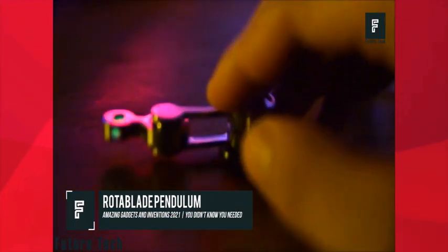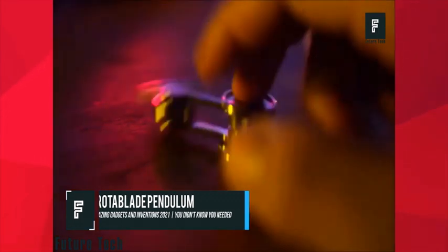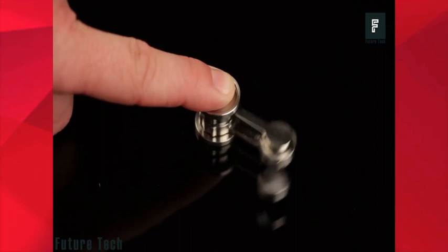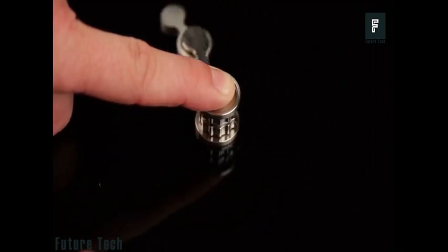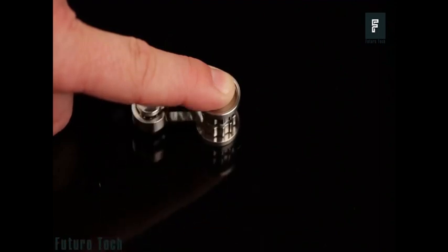Rotablade Pendulum. If you're looking for the next best thing in the world of fidget toys, check this out. The Rotablade Pendulum is the perfect gadget to keep your mind occupied while you're taking a phone call, in an important business meeting, or just plain bored.